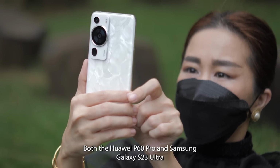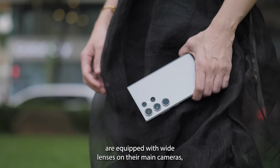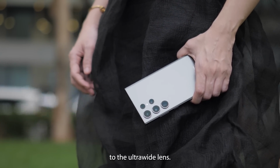Both the Huawei P60 Pro and Samsung Galaxy S23 Ultra are equipped with wide lenses on their main cameras, allowing you to capture great group photos without switching to the ultra-wide lens.